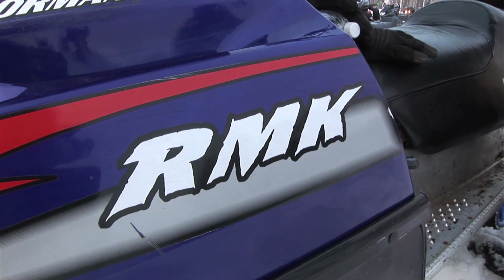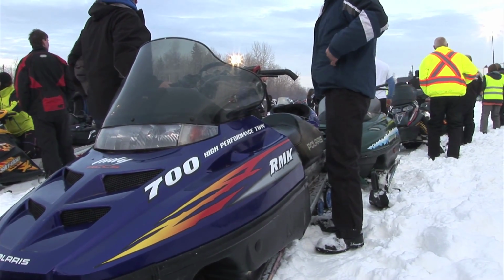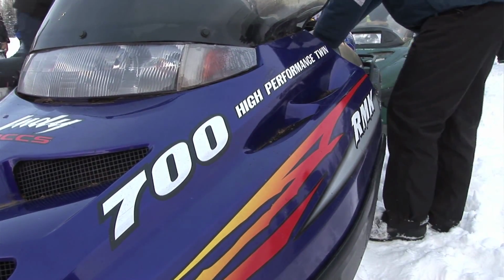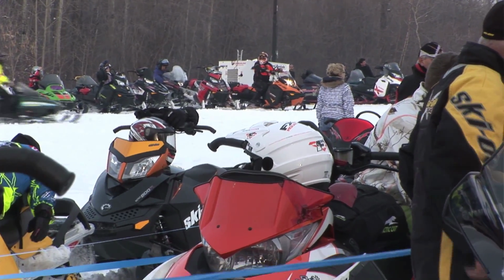It's a Polaris RMK 700. Mostly use it for going ice fishing, doing a little trail ride with my son, and pretty much just riding around town. This is one of the original mountain sleds. Do people come over and recognize it right away? Yes, quite a bit, yeah. And it's a good sled. People like it. And you're in the parade tonight with this baby. Yeah, it's going to be exciting. Lots of sleds here. Lots of old sleds.